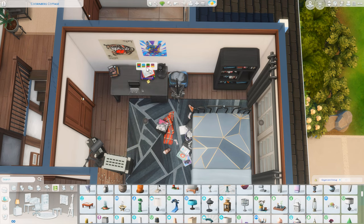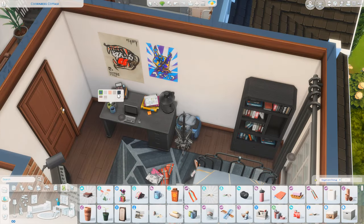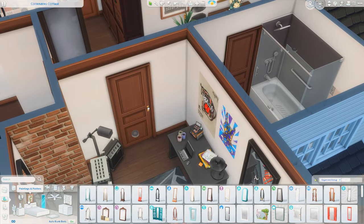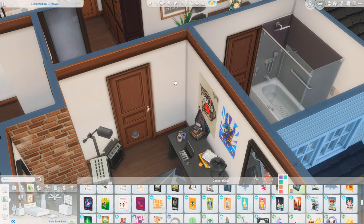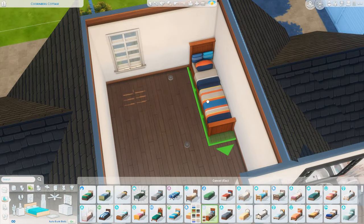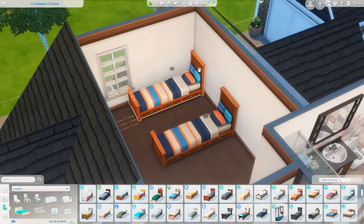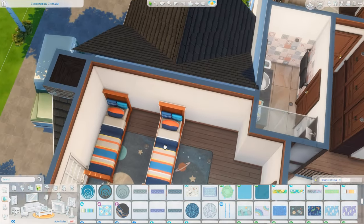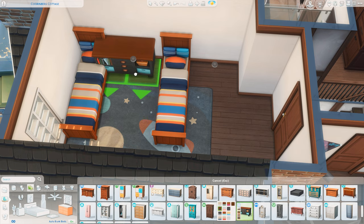I added some books and stuff, assuming this kid has some of their school books out. They have some dirty mugs, a broken mirror, and just a bunch of stuff around. I really like how this room came out. It might be one of my favorites of the house, one of the favorite bedrooms, but this is going to be the kid's bedroom. I did use these beds from the Parenthood stuff or game pack.